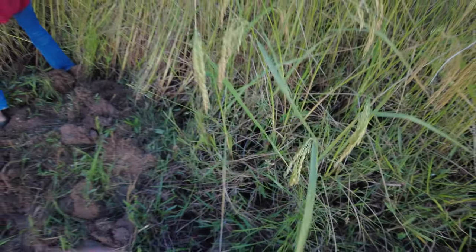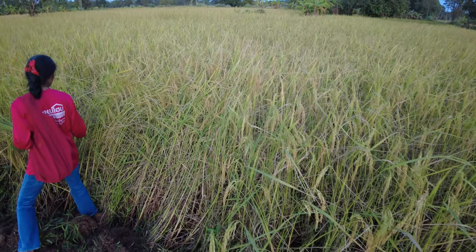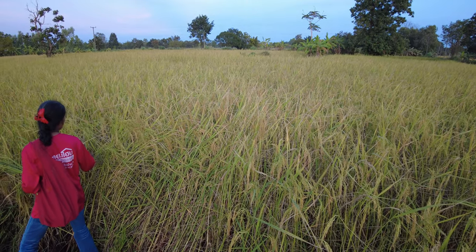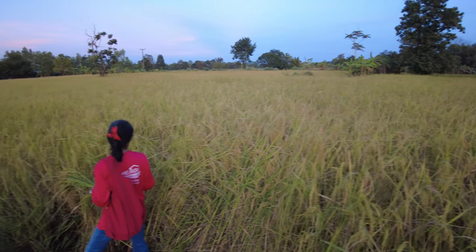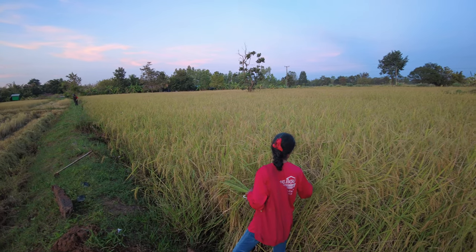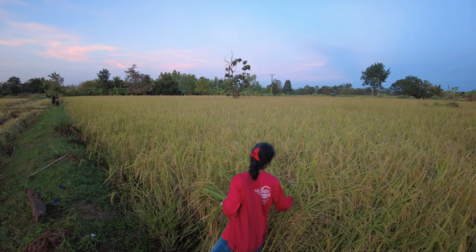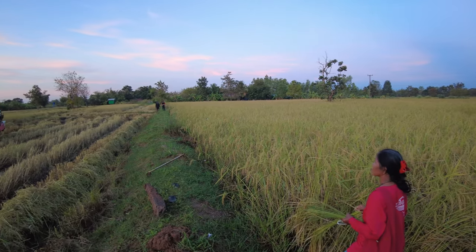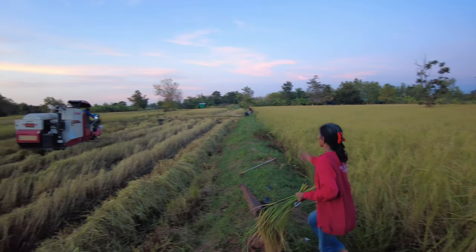It's critical that we get that crop off now. Because every day that we leave it and those heads get drier, those kernels are less and less attached to the heads. And a bit of a breeze and really just drying, they'll start to drop. And you'll end up with a percentage of your rice crop on the ground, gone. So we can't afford to lose it.